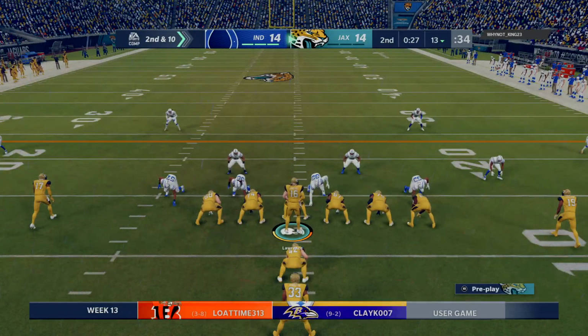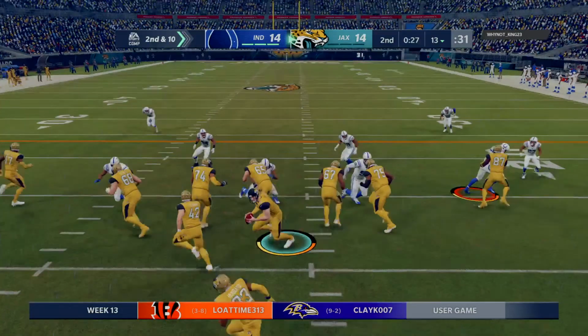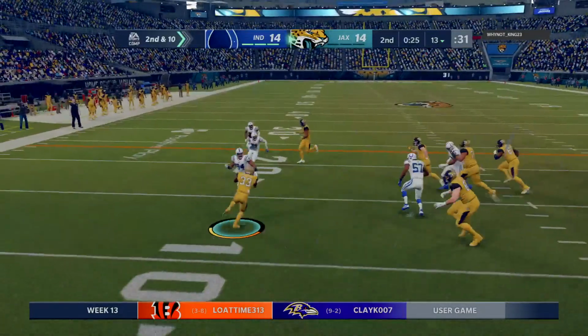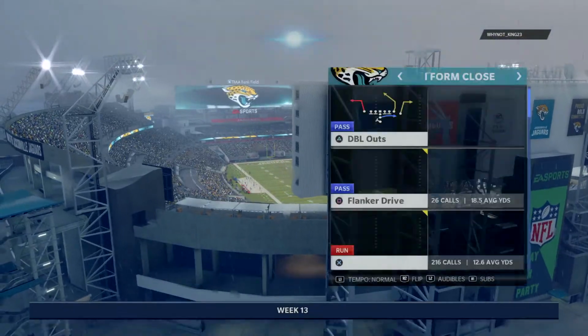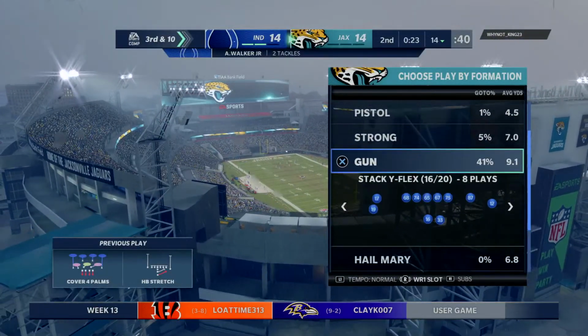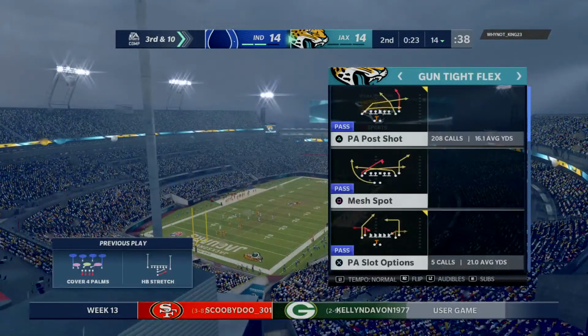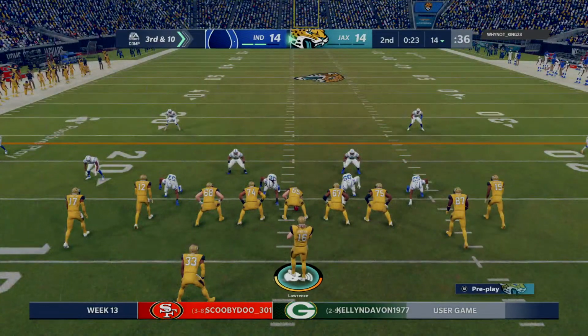After the incomplete pass, here now is 2nd and 10. Not wanting to take a chance this time, they'll keep it on the ground. And not much happening there as he'll get it back to the line of scrimmage and no more. The Colts going to use the first of their timeouts as the stoppage will come with 23 seconds to go till halftime.